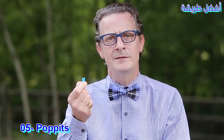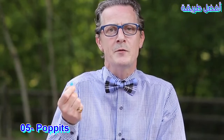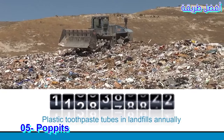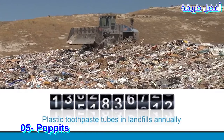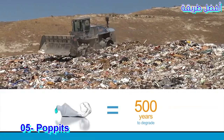Toothpaste in a pod that dissolves in your mouth. It's simple. Why hasn't anybody thought of this sooner? Did you know, on average, over 1.3 billion toothpaste tubes end up in our landfills every year? Each tube takes over 500 years to degrade.